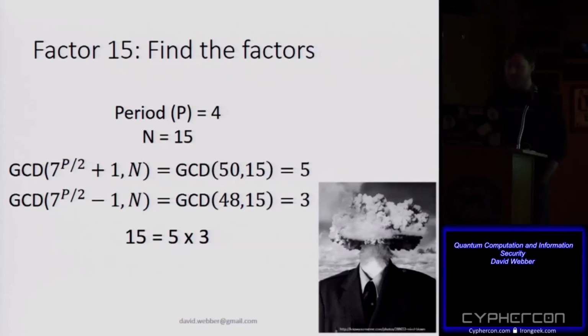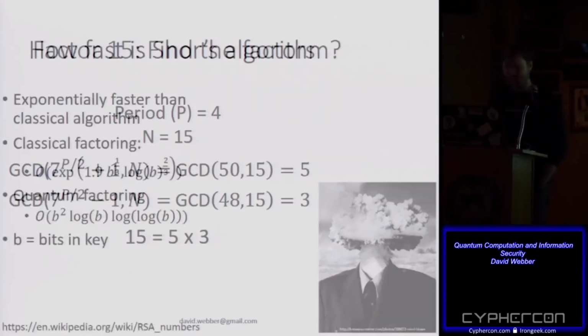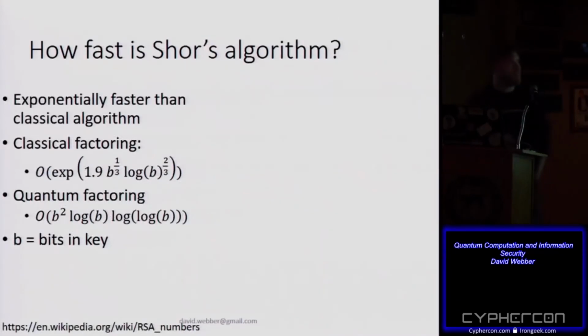Okay, but you say, that was a pretty contrived example, Dave. How good is this really? It's actually exponentially better. If you study order of operations, that will scare you a little bit. So classical factoring follows this order. Anyone familiar with big O notation? It's basically how many operations does this algorithm take to finish? And there's probably coefficients out front, but computer scientists use this to evaluate the speed of algorithms and come up with better algorithms and win contests and such.